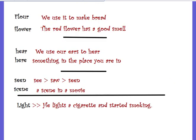Okay, here we have some words which have the same pronunciation but different meaning. Here we have the word flour, flour and flower. The first one, flour, we use to make bread. And here, flower, F-L-O-W-E-R, the red flower has a good smell. You know the meaning of flour.